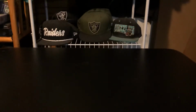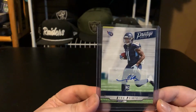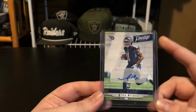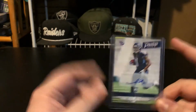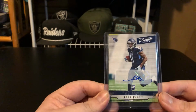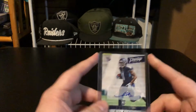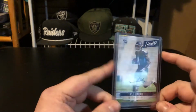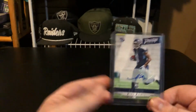So this first hit right here is an A.J. Brown. This was actually my first autograph ever. I purchased a Prestige Mega. I'm not entirely sure what it was. I wasn't even sure what product to buy or anything like that, but I saw it on eBay for $60. It was 2 autographs. So I was like, okay. I think I overpaid because I think it was just a retail product. And my guess is it was either 40 or 50. But either way, it worked out.